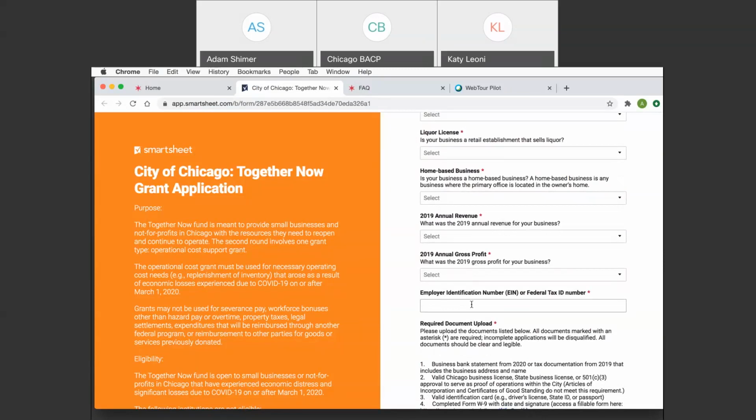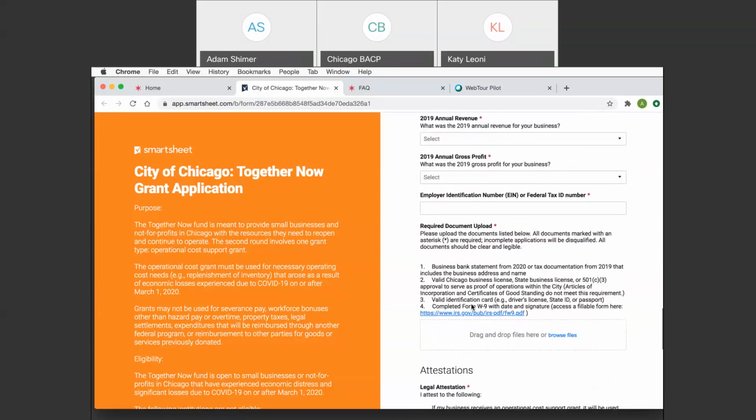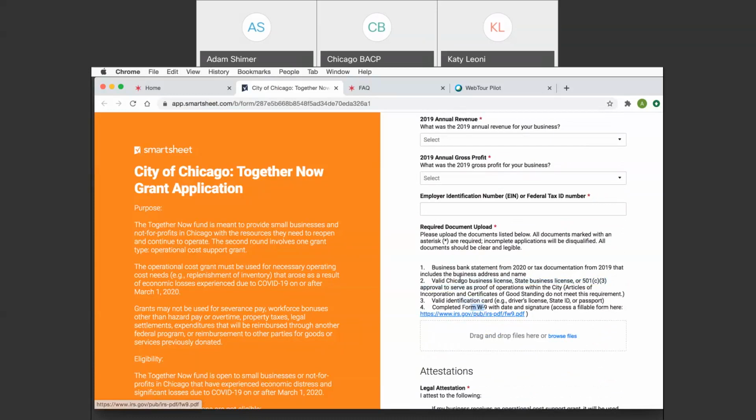EIN as well, that's helpful for us sorting through applications. This is where the documents will be uploaded. Again, for that we covered either a bank statement or tax documentation, proof of operations, valid ID for the business owner or executive, and a completed W-9, which you can find that form right here.